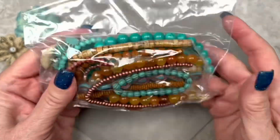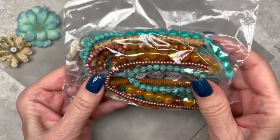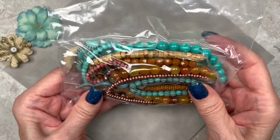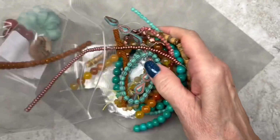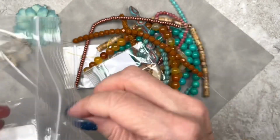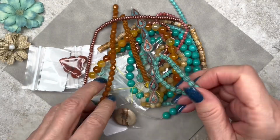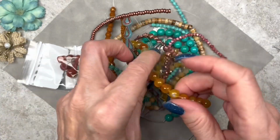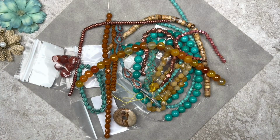Look at this, guys. Oh my gosh. Those are absolutely stunning. Look at those colors. I absolutely love what I'm looking at, and I haven't even opened it yet. Let me pull it out. Can you believe this, guys? Look at these gorgeous colors. Wow, these are so beautiful. I really, really love them. Let me get organized and we'll go through each item.